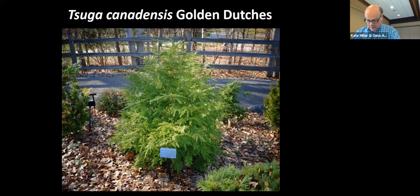Thujas, for the most part, have not lived up to my expectations. They're underachievers. The white ones aren't white. The ones that are supposed to be weeping don't weep, or not very well. At least Thuja canadensis 'Golden Duchess' is kind of an exception. It's sort of yellow and it has a nice form. Like all thujas, it does well in shade, and that certainly is a great attribute for any conifer.